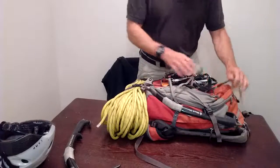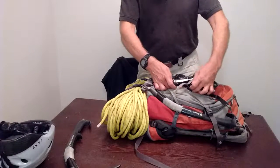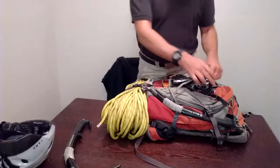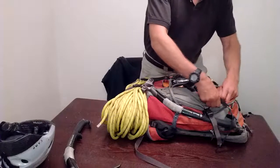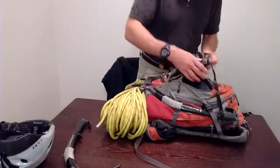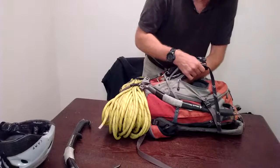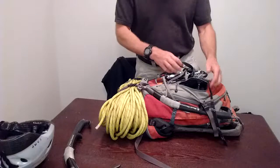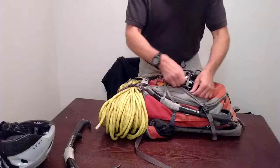But the other thing is, because they put these strips of tie downs up here in the middle of this outside pocket, it makes it so I can still get at everything just fine. I can get in here and I can get stuff, right? Need that headlamp or a monocular to look at where we're going, or whatever.